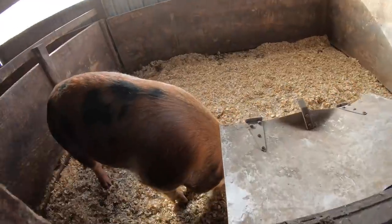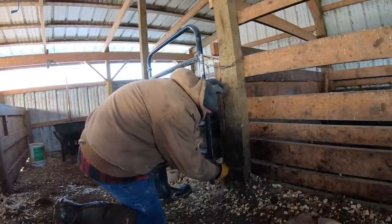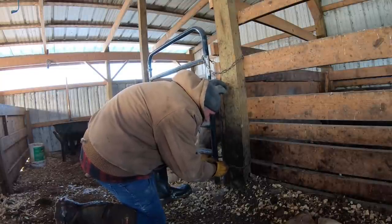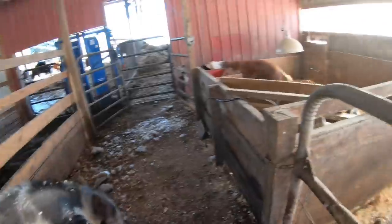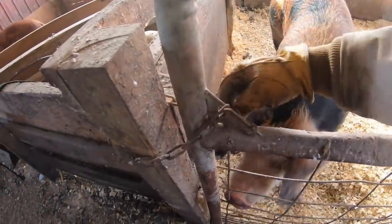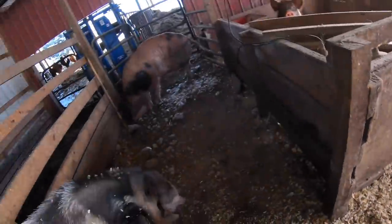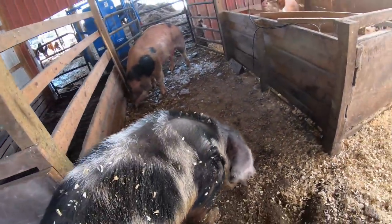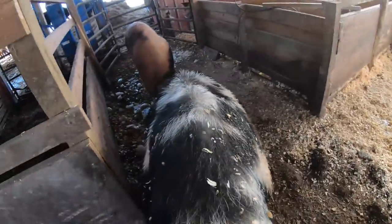And John the boar here. Howdy, John. He needs to go in with Red. Hey, Red. For breeding. I know, buddy. You're gonna have some fun, you are. All right, old boy. Now I gotta open up Red's pen. Well, frozen down there. We'll go that way. And then I have to let them take their sweet time to go in that pen.